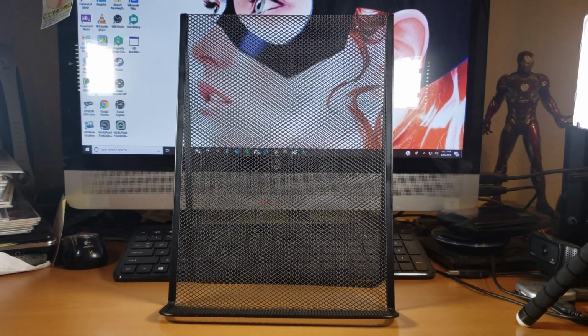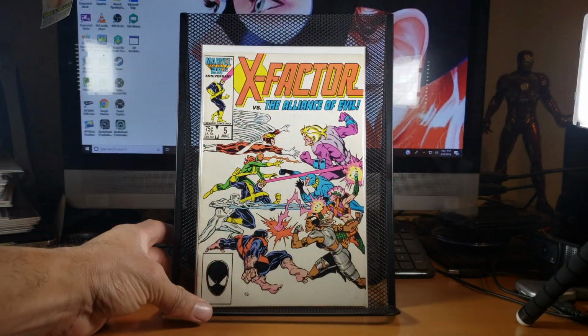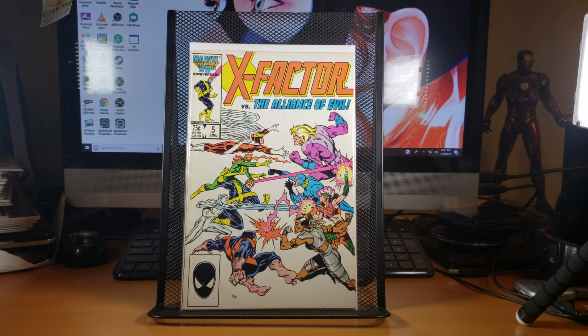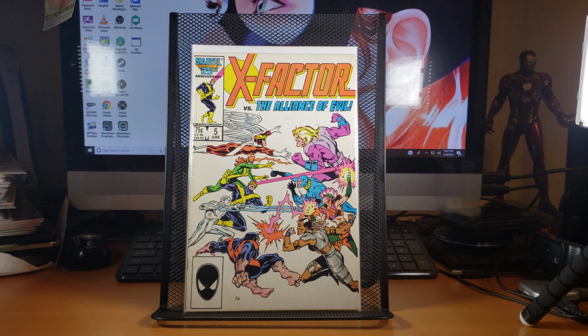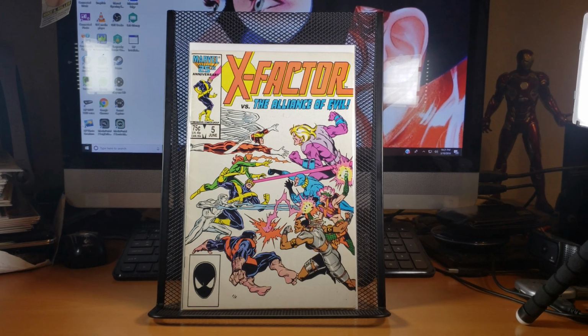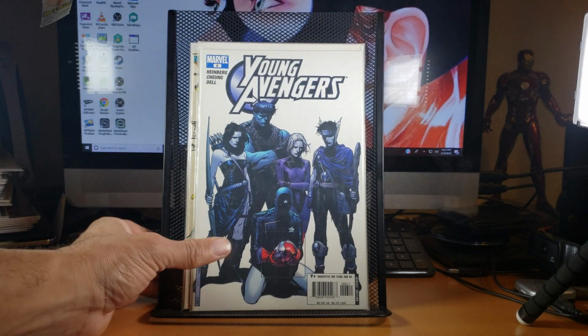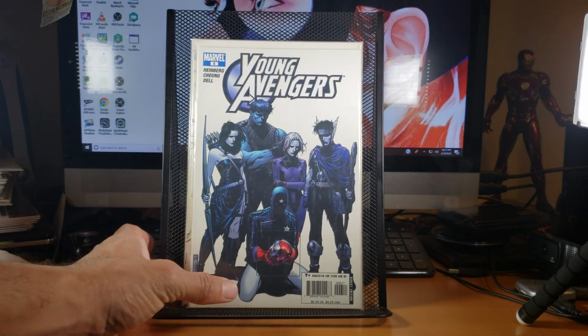Also found this one here for a quarter. X-Factor #5. Of course, that is the first cameo appearance of Apocalypse. A book like that's not too hard to find, I guess you could say, but for a quarter, that's pretty much a challenge. So I was pretty happy to get that. Also got a copy of Young Avengers #6, sitting there in that pile.